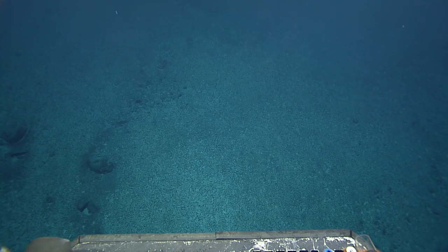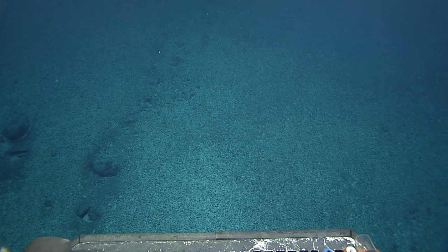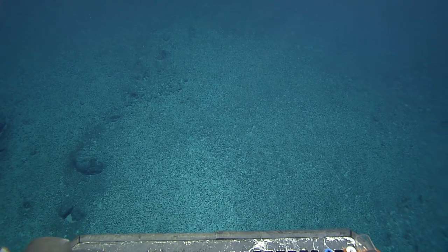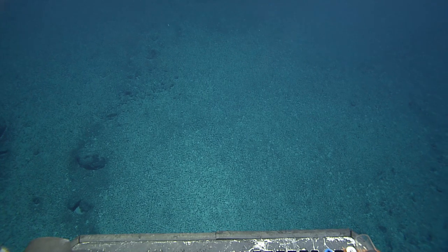Have we officially touched bottom? No. Negative. Roger. You know, five to eight meters off the bottom, somewhere there. Yeah, usually I mark on bottom for sight of the bottom. Yeah, I had to mark it as two. Thanks, Taylor. Yeah, no problem.